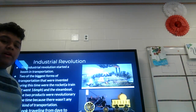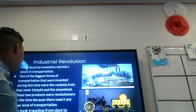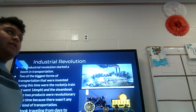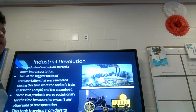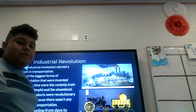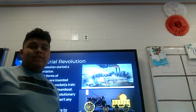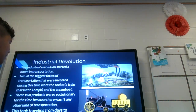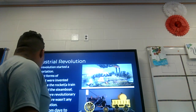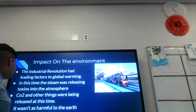The Industrial Revolution brought a very big boom in transportation due to the invention of the steam engine train. The first one was called the Rocket. It went at 16 miles per hour. And the steamboat. These products were revolutionary for this time because there wasn't any other form of transportation other than a horse and a buggy. This took traveling from days to a few hours.